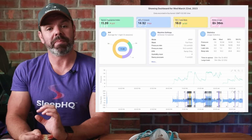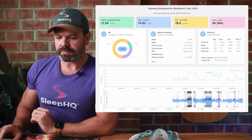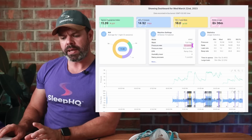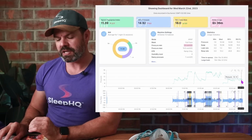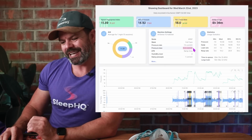Here's a few changes you can make to your settings that should improve your results. Step one, your pressure min is currently set to 7. It's not too bad, but I'd bring it up a little bit, up to this sort of level up here, where these troughs are around the 9 or 10 level. That'll help. Now your pressure max at 15.